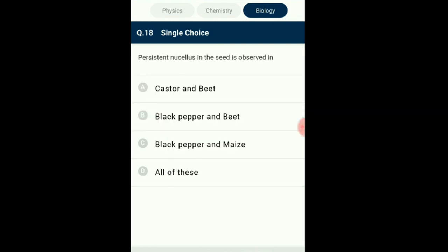Question number 18. The nucellus in the seed is absorbed in. Perisperm is the residue of nucellus that is sometimes persistent in a few seeds, such as in beet and black pepper. This type of nucellus is perisperm. This is a nutritive tissue that is present around the embryo of the seed. So the answer for this question is option B, black pepper and beet.